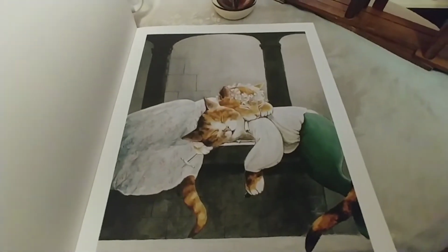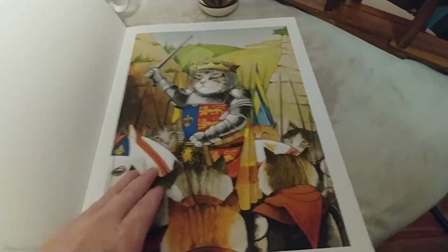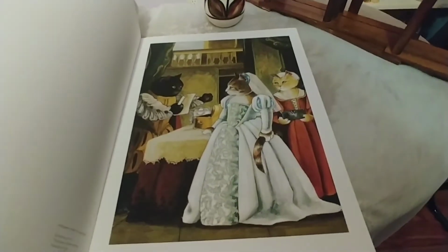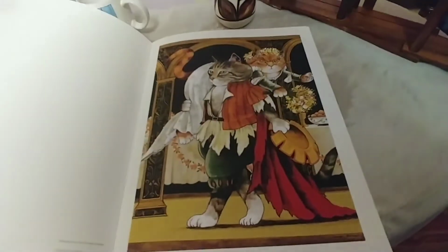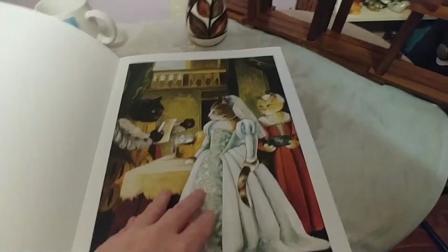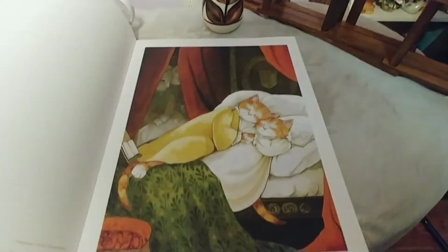Look at Romeo and Juliet. I have not decided yet what I want to do with this book. I'm tempted to do some crafting with this myself. I do have some vintage frames, maybe putting them in frames, maybe selling some of them at a live sale. I'm not sure yet, guys.